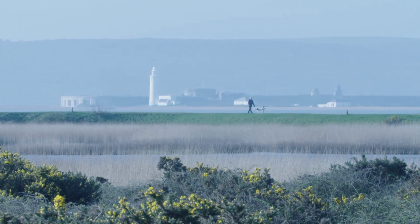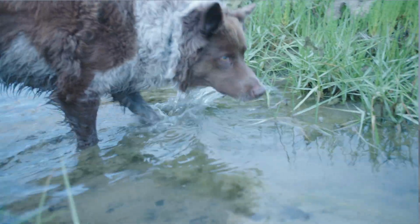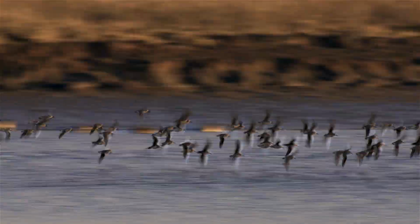We can all help the birds in winter by staying on the main tracks and keeping our dogs close. A dog on the foreshore can cause mass panic and cost them valuable energy and feeding time.